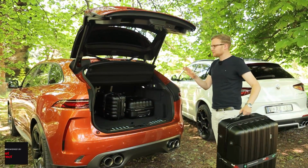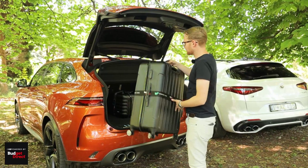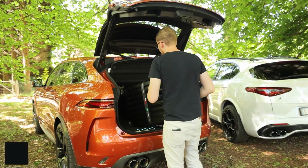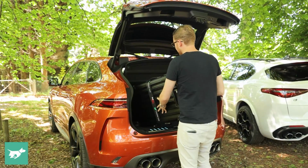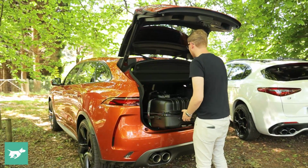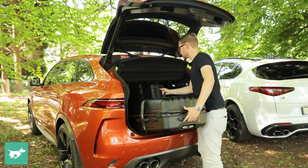Power tailgate opens up to reveal 793 litres of space. And as you can see, ooh, no, we cannot get our biggest suitcase under the cargo blind.